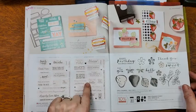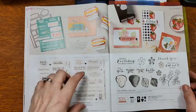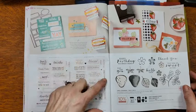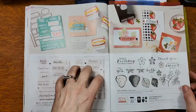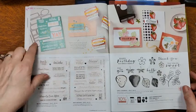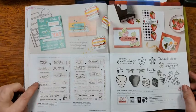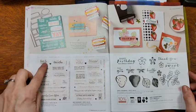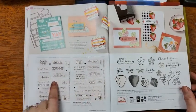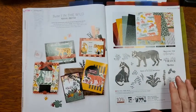Stampin' Up! came out with the mini messages and the large die that goes with that. So you just stamp this on a piece of cardstock. You can do any color you want and then just layer this over the top and it cuts them all out at one time. Now they've come out with mini happenings and it fits the same die. So these are, I like these a lot. You're awesome, sweet baby, you're the best, happily ever after, love and hugs. I think they've caught on to something here. I wouldn't be surprised if we saw more of these. Here's Sweet Strawberry. Now here's a new sweet. This is In the Wild.